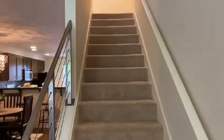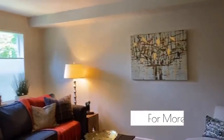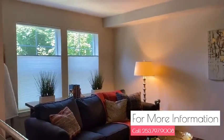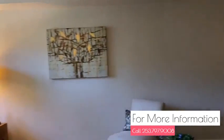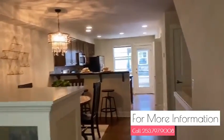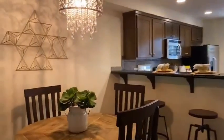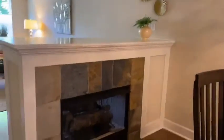Okay, so here's the inside, the entryway. You've got stairs upstairs to the bedrooms, and off to your left here is your open space, open floor plan living room. We have a double-sided fireplace, so there's the first side of it. And then going over here is your dining room setup with that same fireplace.